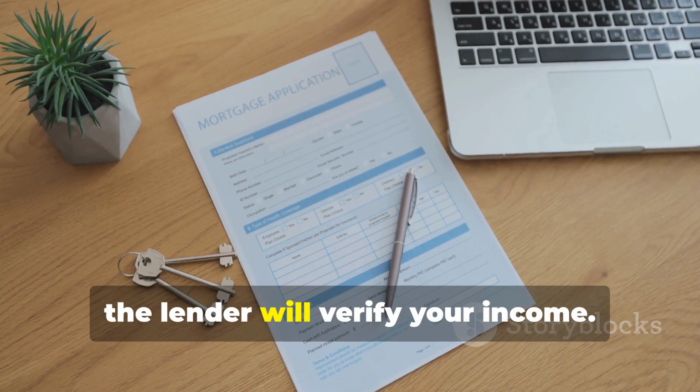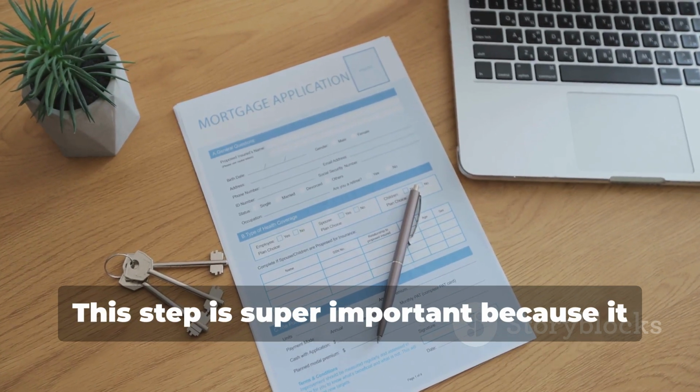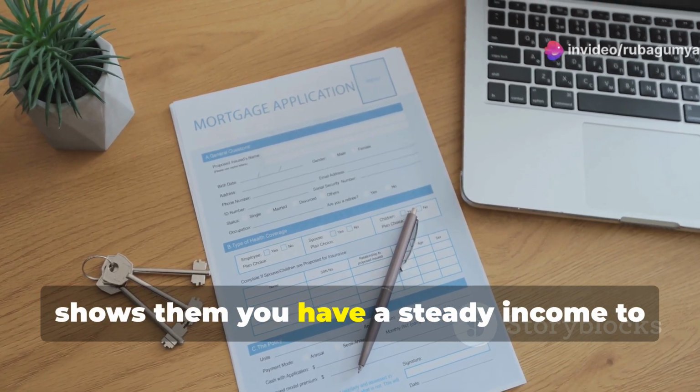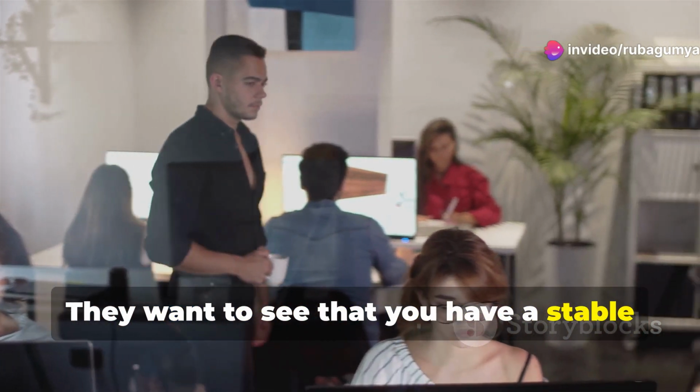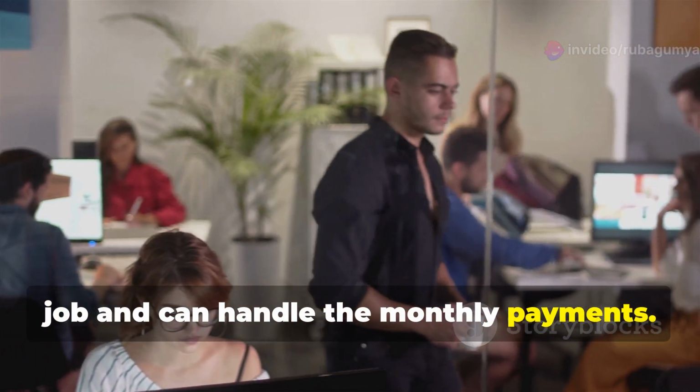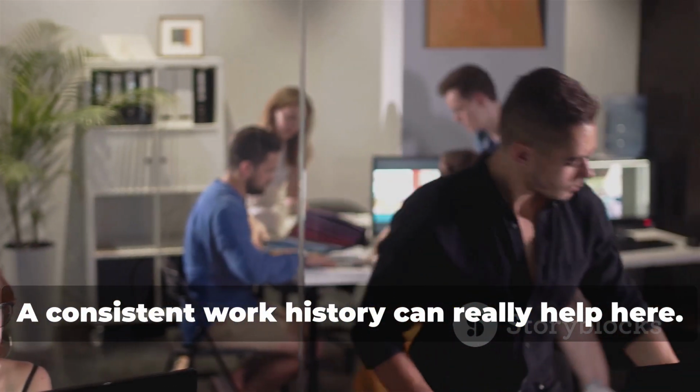Next up, the lender will verify your income. This step is super important because it shows them you have a steady income to make those mortgage payments. They want to see that you have a stable job and can handle the monthly payments. A consistent work history can really help here.